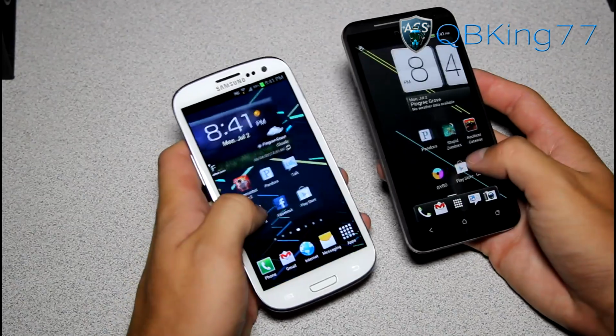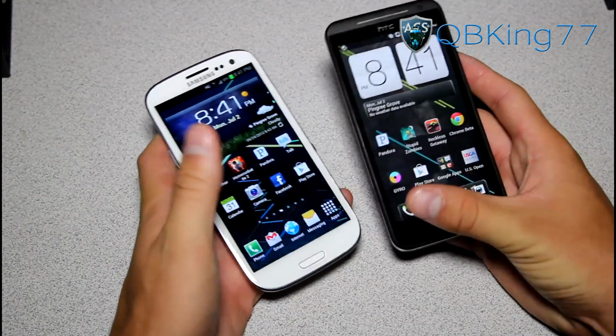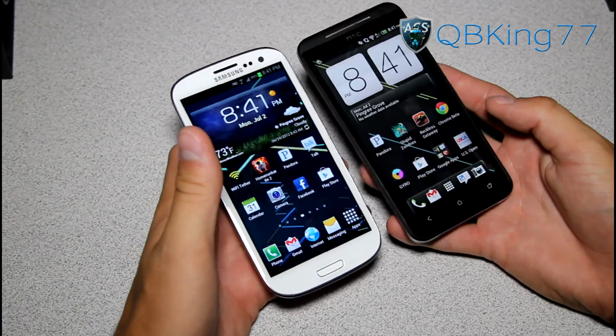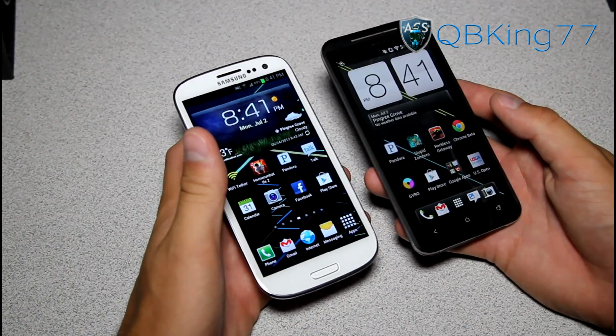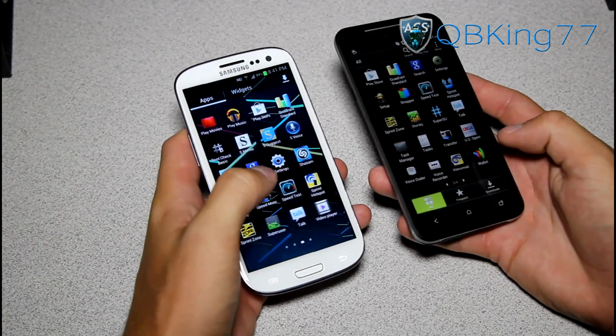So finishing it off here, I'm going to be going over many different things: speed tests, camera tests, TouchWiz versus Sense, so basically more software related things. So right away, I do want to get into some benchmark tests. I haven't run any benchmarks yet.